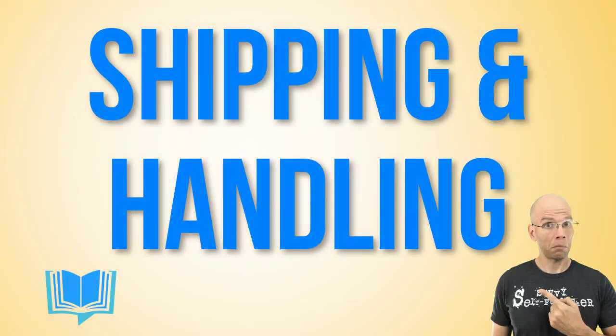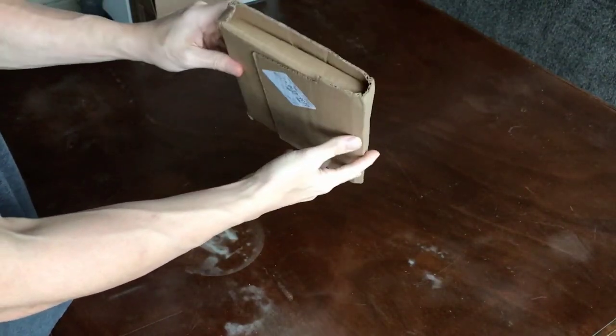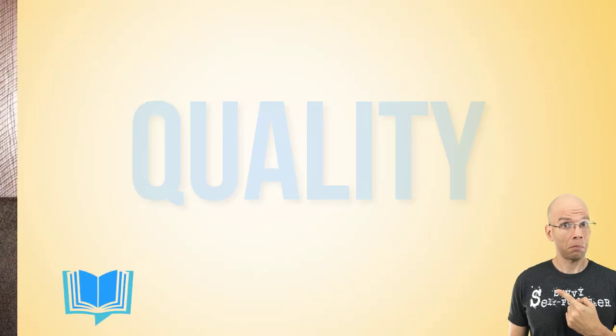As far as shipping and handling, this is where I am super happy. They send it in corrugated cardboard boxing. Bravo, Ingram. I appreciate the extra effort that you put into it instead of sending my book inside a bubble wrap envelope. Now, what about the quality of this Ingram published book?